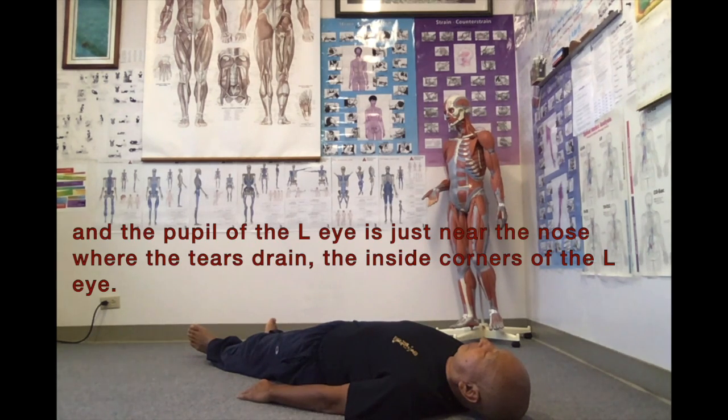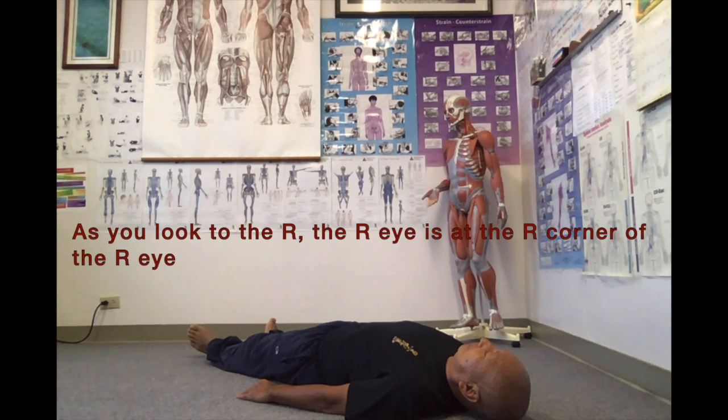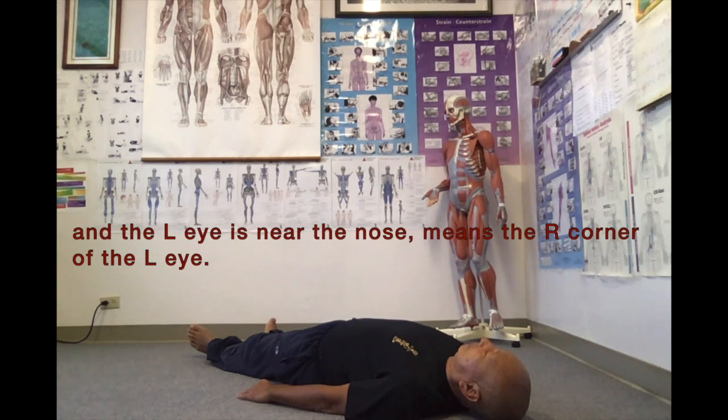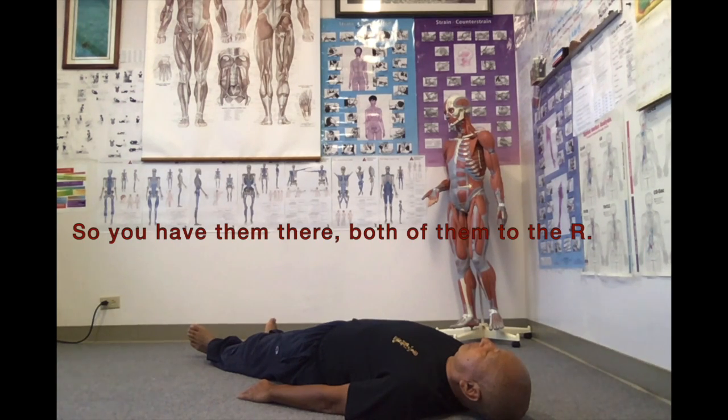And the pupil of the left eye is just near the nose where the tears drain, the inside corner of the left eye. As you look to the right, the right eye is at the right corner of the right eye, and the left eye is near the nose, meaning the right corner of the left eye. Therefore, the pupils are not symmetrical relative to the nose. So you have them there, both of them to the right.